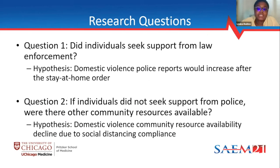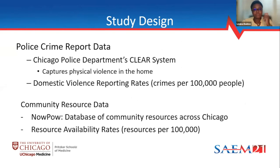And we hypothesized that domestic violence help seeking from police, which we measured using police reporting data, would increase because the pandemic increased stress levels and opportunities for conflict as individuals were isolated at home with their abusers. We also hypothesized that domestic violence community resource availability would decline as organizations complied with social distancing measures. Additionally, we sought to understand the influence of race and ethnicity on police reporting and resource availability. So study design, our primary data source was Chicago Police Department crime report data.